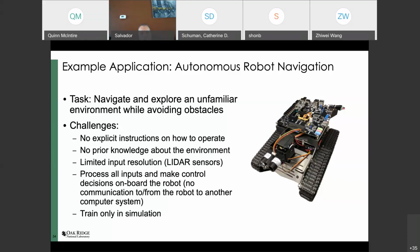We're going to give it no prior knowledge about the environments we're going to put it into. In the fitness evaluation process, we initialize random environments for it to train in, but then it can be dropped into testing in a new environment that it's never seen before. It has relatively limited input resolution. It has one LiDAR sensor that sits on a servo on the front, and that servo sweeps it back and forth. It takes 5 readings, so we simulate having 5 LiDAR sensors.